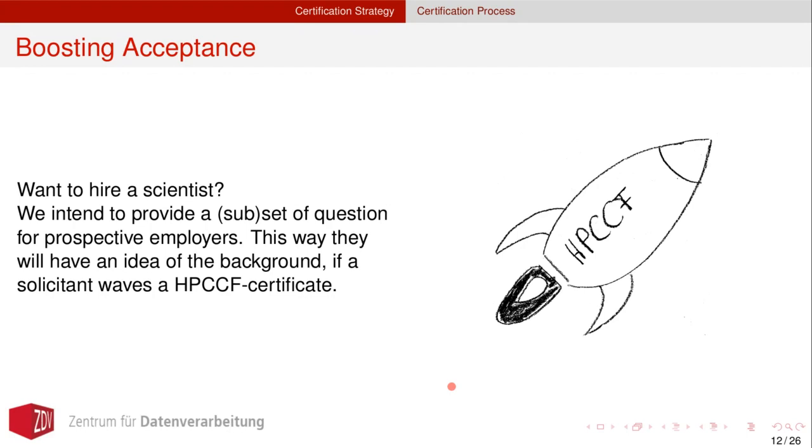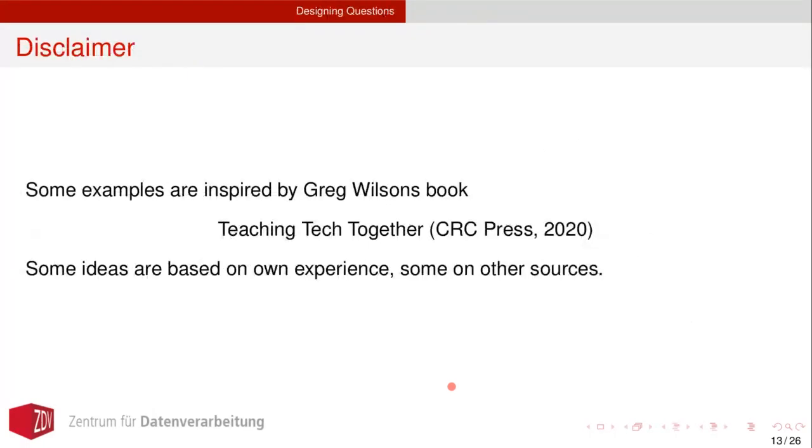And this way, PIs or other employees in industry at least have an idea of the background of a candidate. So that's so far the certification strategy process.